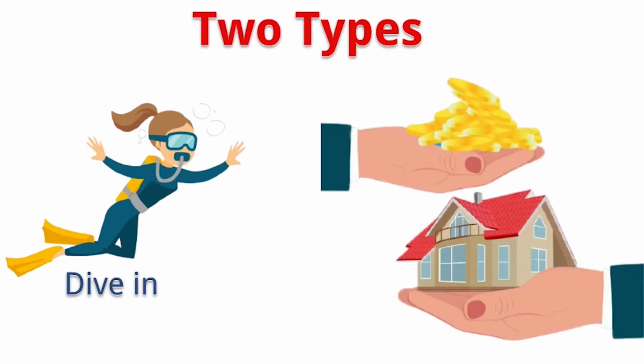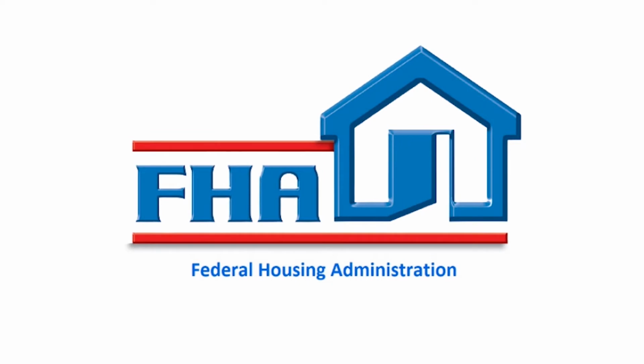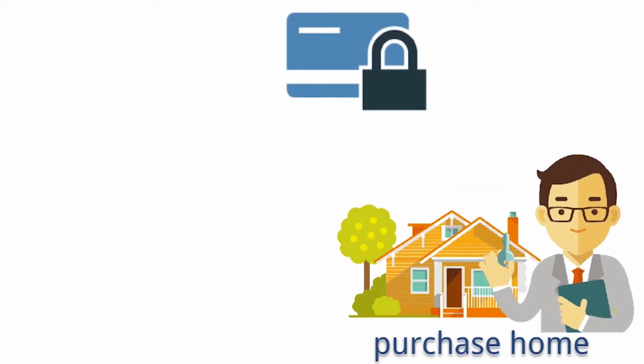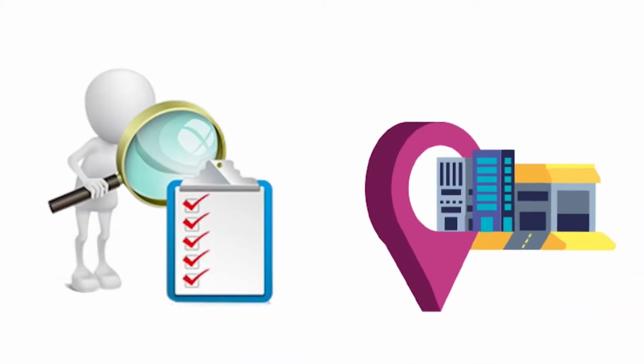Now, there are two popular types of home loans. The first is referred to as an FHA, which is backed by the Federal Housing Administration. So, essentially, it's insured by a government agency. FHAs are attractive to most because it provides an individual the opportunity to purchase a home with a lower barrier of entry. The current loan limit for FHA loans range from $331,760 to $765,600. And they do vary county by county, so make sure you check how much you're eligible to qualify for based on the area you are looking to buy.